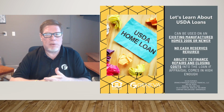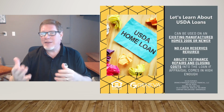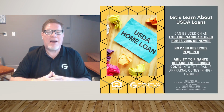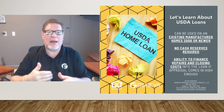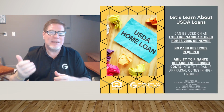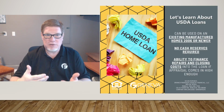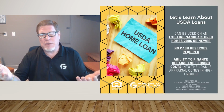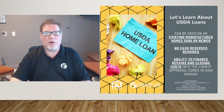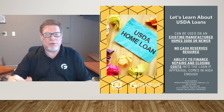No cash reserves required. So USDA in certain circumstances may require cash reserves. What is cash reserves? Well, let's say that your monthly payment was $1,500 a month. So to have 1 month in reserve, you must have an additional $1,500 in the bank after you close the loan that doesn't get used or spent. Now, once you close the loan, whatever you use that money for, that's up to you. But through the point of closing the loan, you have an extra $1,500 in your bank account. That equates to 1 month reserve.